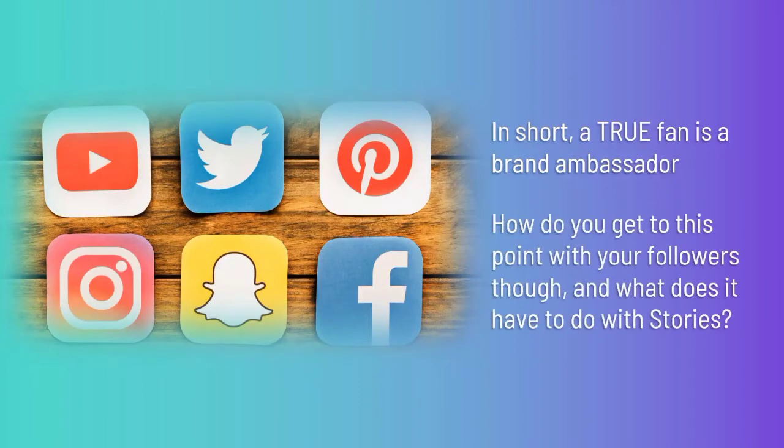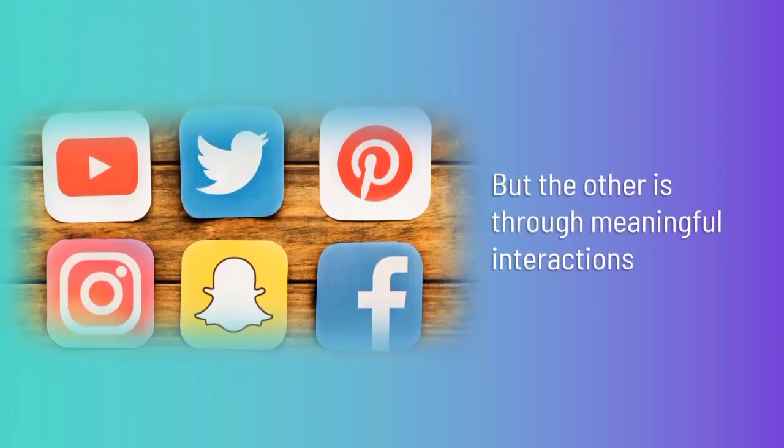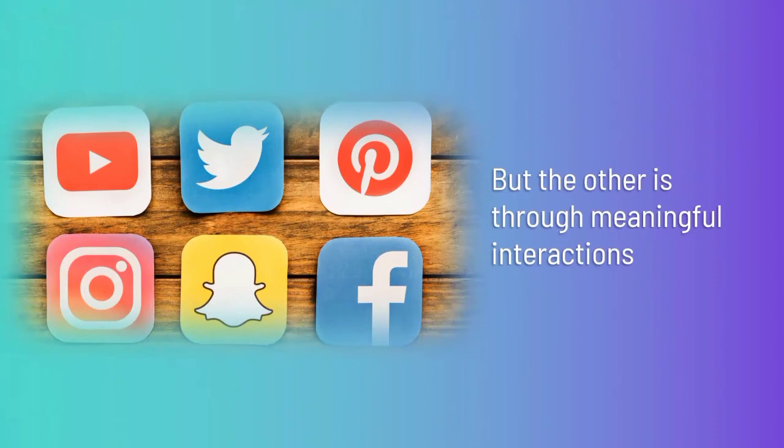How do you get to this point with your followers, though? And what does it have to do with stories? There are a lot of ways you build true fans. One is by having a very clear mission statement for your business. One is by knowing precisely who your business is for, meaning that you understand the psychology of your buyer persona. But the other is through meaningful interactions. And in the case of stories, that can also mean building a personal brand.